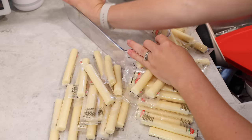So I usually bake the granola for about 20 minutes. It just depends on how much granola you have on the pan. But when it's halfway done cooking, I will stir it and then I will kind of flatten it with my spatula and then let it bake for about 10 or 15 more minutes.